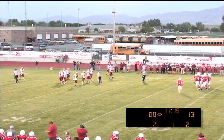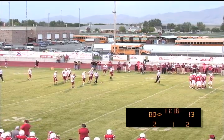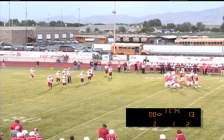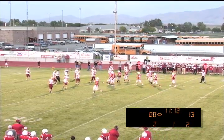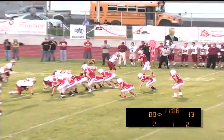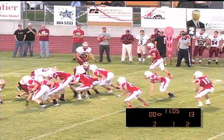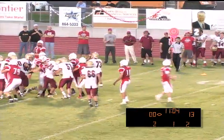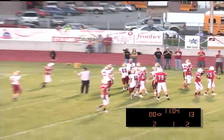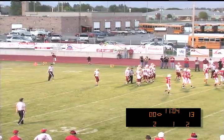This is going to be a long game at the rate we've been going here, goodness. Isn't it? Yeah, still 11:17 to go in the first half. And Delta back to the same formation with the double wide and the inverted wishbone. Again, Victor Almanza is the tailback. We'll see if he gets the ball right here. Nope, and another flag on the far side. And back we go, 5 yards the other way.